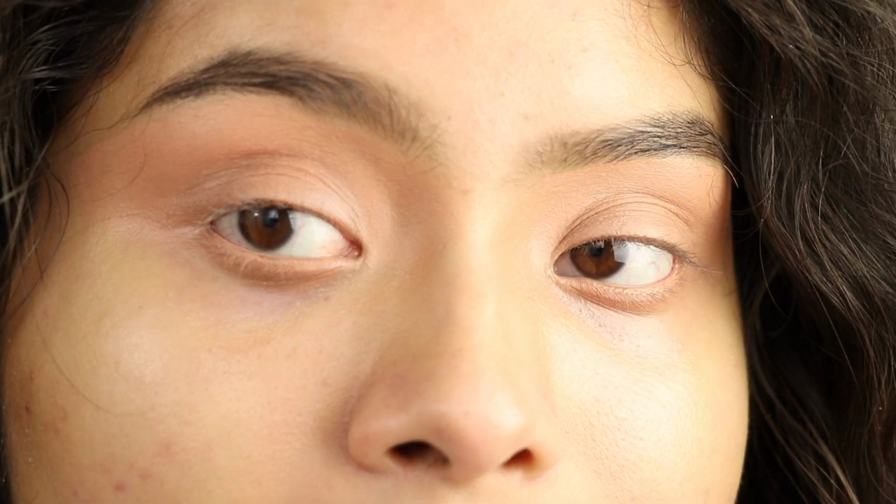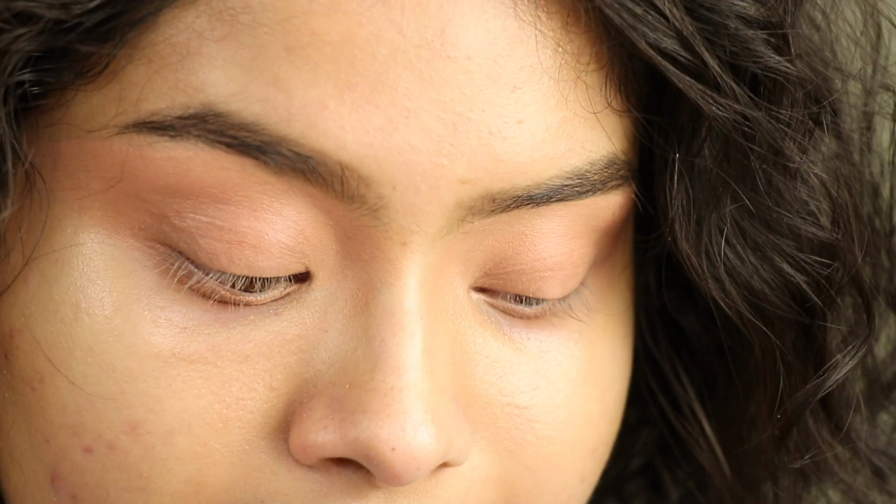I already primed my eyes with the MAC paint pot. I was about to say Fix Plus. Wow, I'm so dumb.